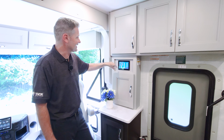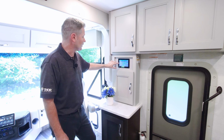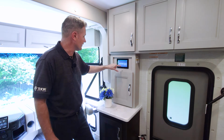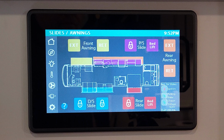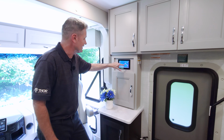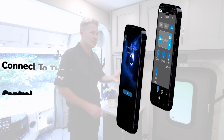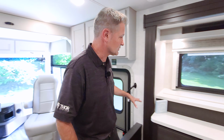And then you can dial in your auto gen start settings, 6,000 watt diesel generator on here. Controller dim all your lights, control the air conditioners, the vent fans. You have a fan in the kitchen, in the half bath, and then in the rear bath. Slides and awnings are controlled from this screen. You have 2 awnings on here, one over the front door and then your patio awning. And then from your settings buttons, you can dial in the time, and this is where you're going to connect to the Vega Touch Eclipse app, and that allows you to control your Palazzo GT anywhere in the US, Canada, and in Mexico.